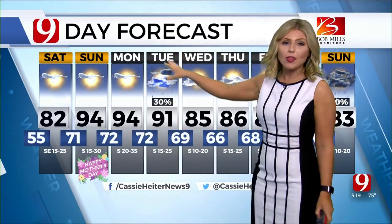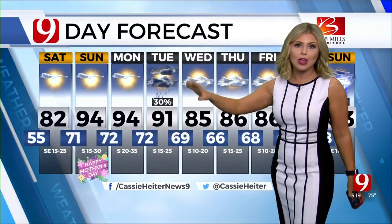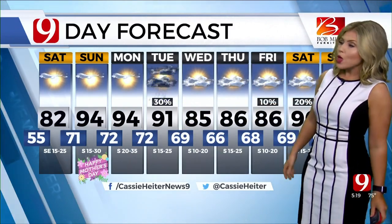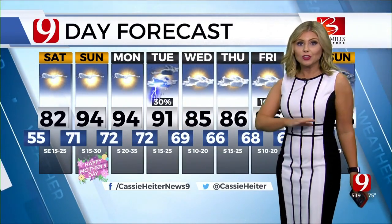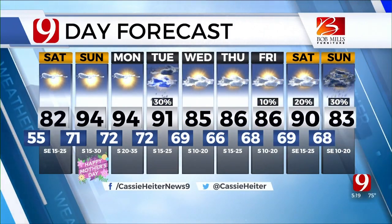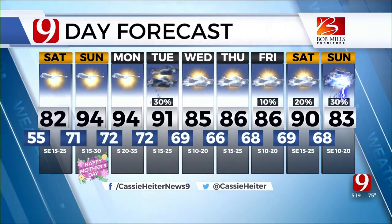Tomorrow doesn't look bad. If you have any outdoor plans, it's not going to be a bad day either way. But Sunday, that heat is certainly returning. We're going to stay in the low 90s by the time we get into Tuesday. But by Tuesday evening into Tuesday night, we're going to have to watch that. There is a slight chance of rain and storms, but we're going to get a nice break from the rain and storms Wednesday and Thursday. In fact, it's going to start to back off from that heat. We're dropping down into the mid 80s for highs. But as we get into the weekend, those slight chances for rain and storms will be returning.